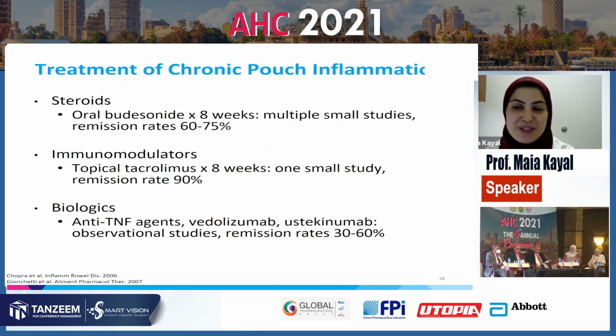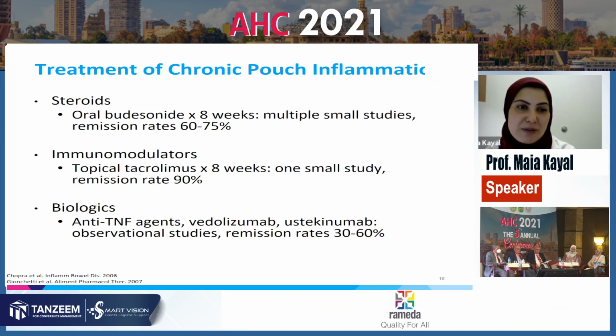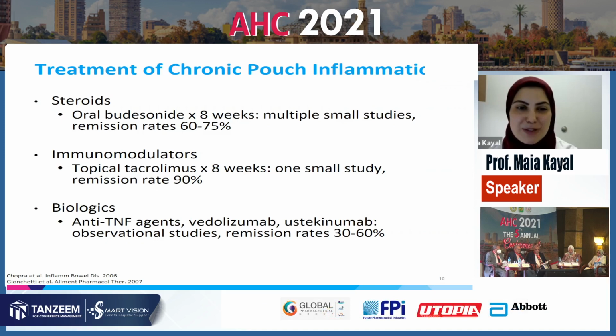The treatment of chronic pouch inflammation is actually quite difficult, and there's no randomized controlled data as guidance, whereas for the treatment of traditional UC and CD, there are plentiful studies and many review papers. Chronic pouchitis and Crohn's disease-like pouch inflammation are also typically considered together in studies under the umbrella of chronic pouch inflammation. Steroid therapy, specifically with oral budesonide, has been tried in multiple small studies with reported remission rates of 60 to 75%. And here, remission in each study is defined very differently, and that's why it can be difficult to come away from these studies with a reasonable concept of how to manage chronic pouch inflammation.